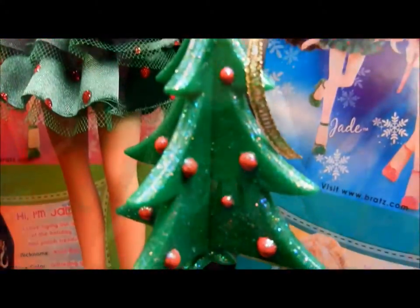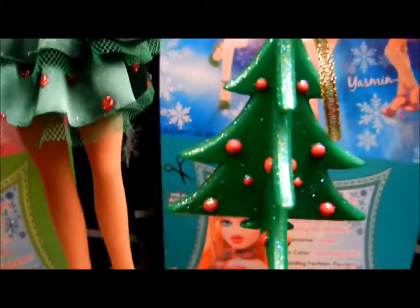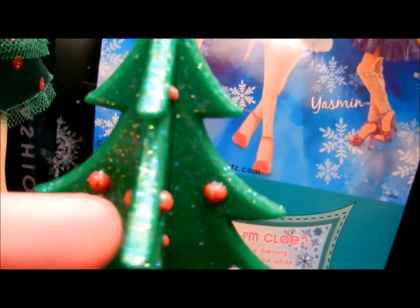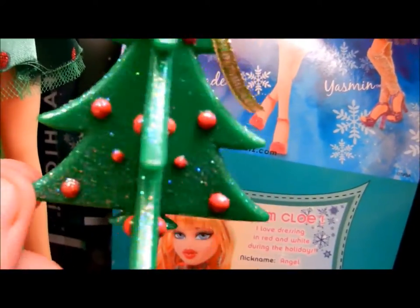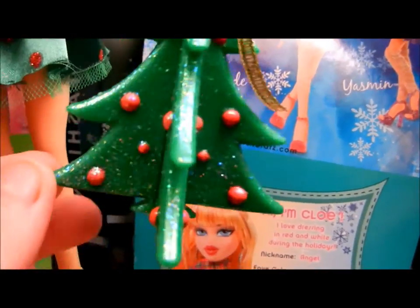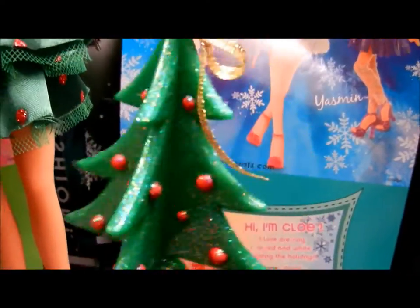Each holiday doll this year comes with their own little ornament that matches their outfit. So Jade's is, of course, a Christmas tree, and they're really well made for something that's just an extra for a doll. It's actually a pretty good quality ornament. Very glittery, and there's a big silver bow on it, and then, of course, you hang it from there. So that's Jade's ornament.